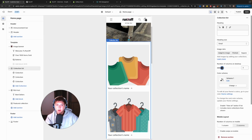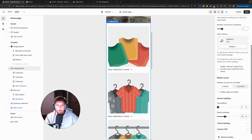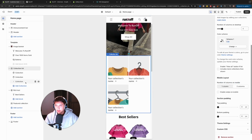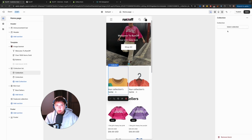Then you can make number of columns 2 or 3, however many you want. I put it to 2. Then I lower the padding all the way down, and then number of columns in mobile. Make sure to put this to 2 columns. And now you see there's 3 collections. So delete the collection. Boom, here you go. And now you can select the collection.